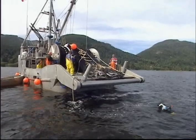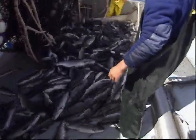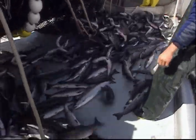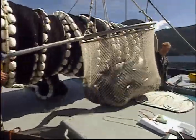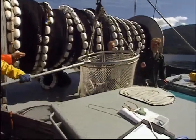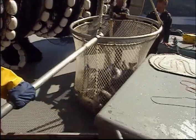The Industry Technical Committee and Fisheries and Oceans Canada agreed to compare two new brailer designs against the ramping technique, and also against the industry standard brailer, which was mandatory in 1998. This brailer represents the industry standard used in the 1998 commercial fishery. The salmon are dropped onto the deck for sorting.